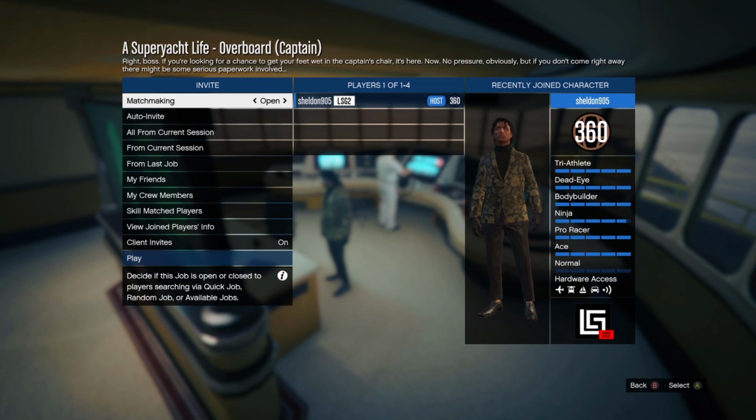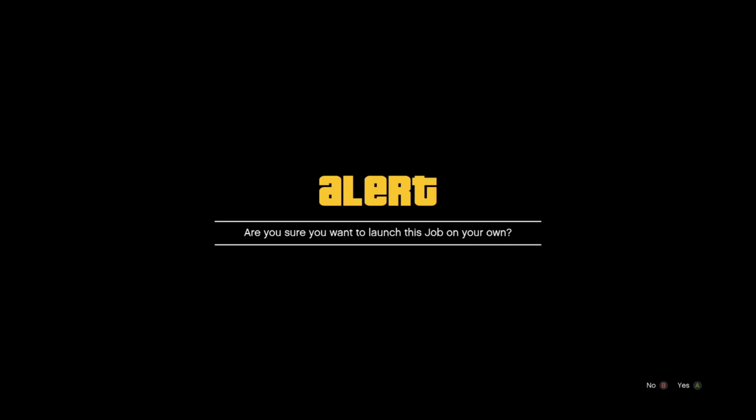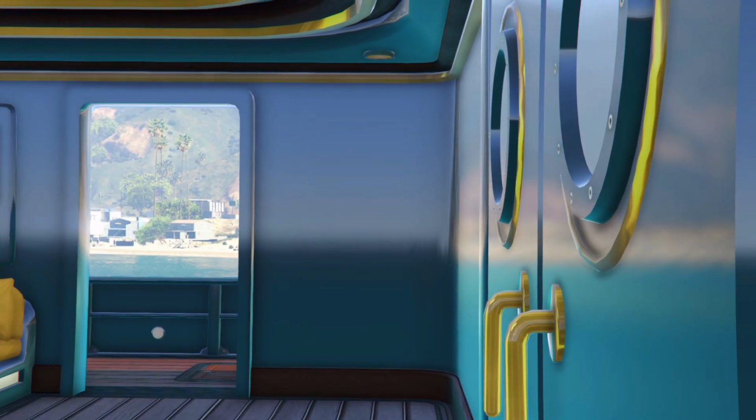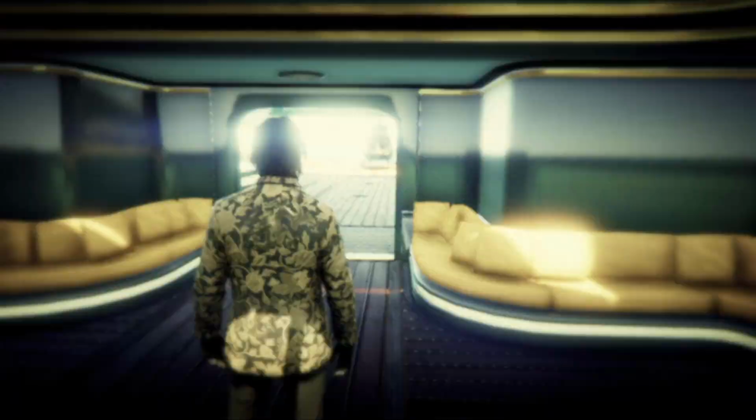The 2 times money, you will get more money if you put it on hard. So I highly recommend all these missions. If they have a hard option, please select the hard option so you get the 1.5 times the money and 1.5 times the RP, but with the 2 times money on top of there, very, very nice income.